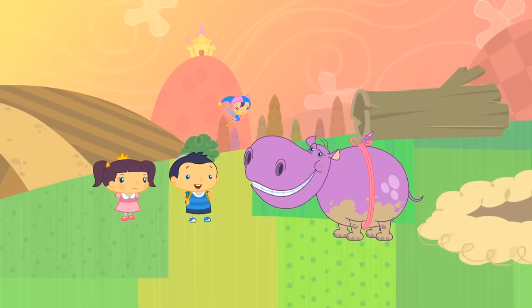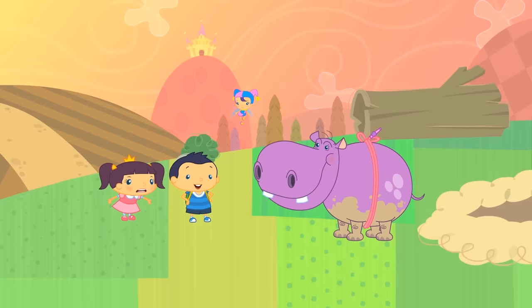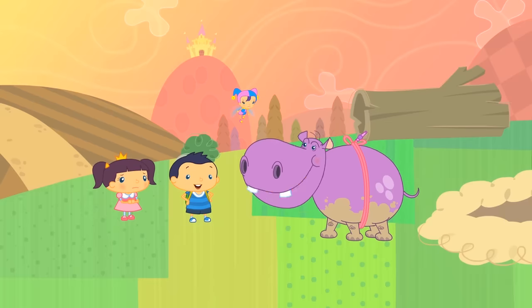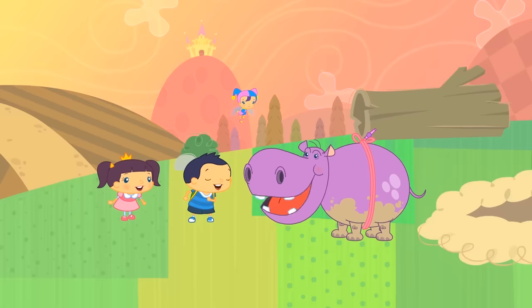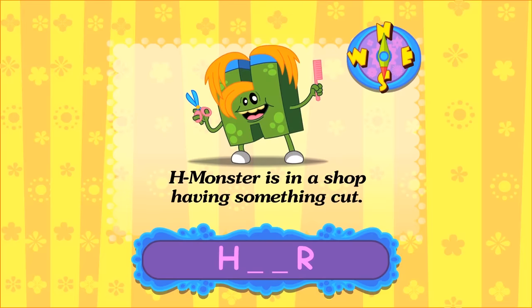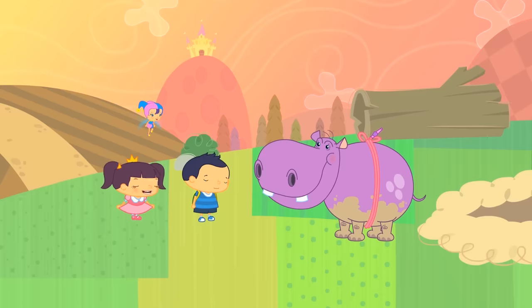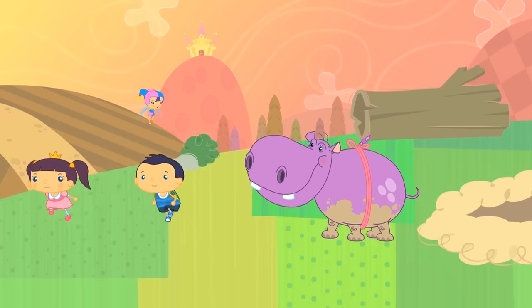So why are you three so far away from Capital Castle? We're looking for H Monster. He's gone missing. Oh, I think I might be able to help you there. I saw him earlier. Here's a clue that might be useful. H Monster is in a shop having something cut. Thank you, Heidi. Good luck finding H Monster.